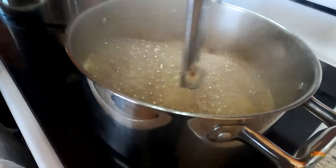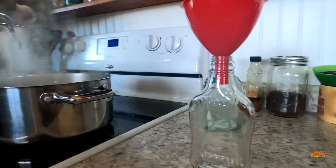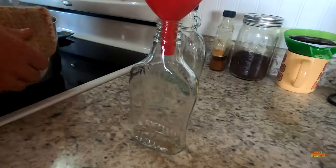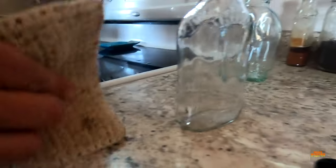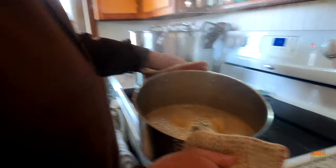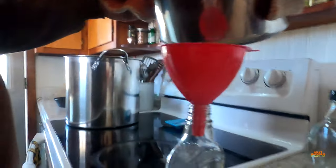Okay, we are boiling. Awesome. So we're about to pour it in here. Here we go. I'll let it cool just a tiny bit and let all these bubbles settle. Then you'll just have the liquid. And obviously you've got to be a little bit careful. This is like scalding hot. 200 degrees. Very hot and sticky.